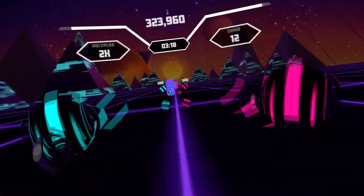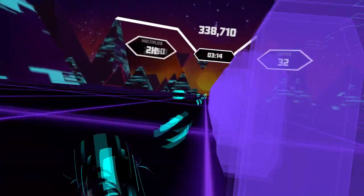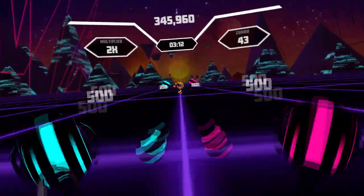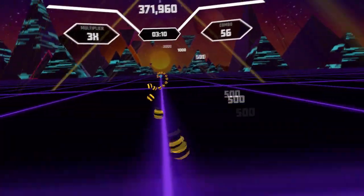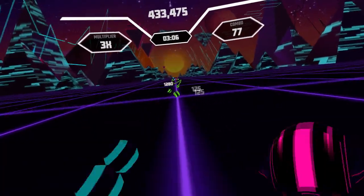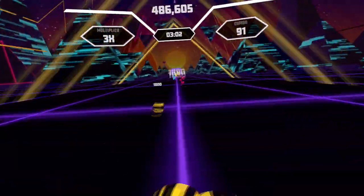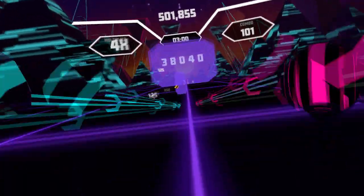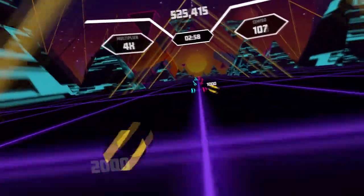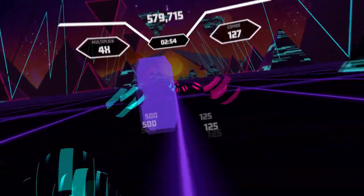I really do believe the soundtrack is what separates the top tier of the VR music rhythm games. And Synth Riders just has so many good songs in it. Not all the songs are great. You know, there's a couple of songs in here that I didn't like. There's some maps I didn't like. But there's just so many. So you're going to find something that you like, whether it's in the custom songs or whether it's included in the actual game.